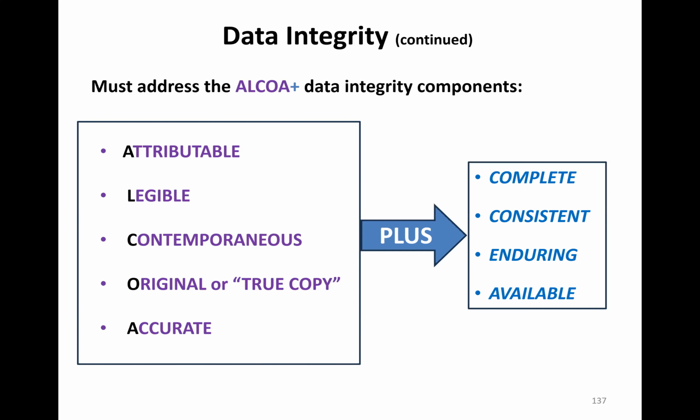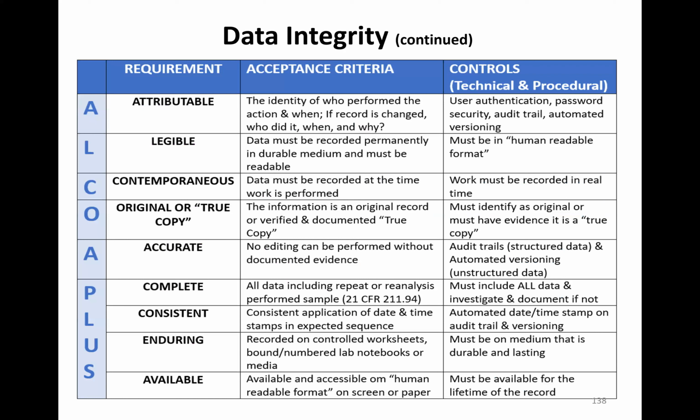So the ALCOA data integrity components and the plus components: attributable, legible, contemporaneous, original or true copy, accurate, complete, consistent, enduring, and available. And just like I did for Part 11, I did a mapping showing what would be your requirement. This is a subset of requirements that I call data integrity requirements. And the requirement is that the data is attributable, it's legible, and so forth. And the acceptance criteria in the middle is taken from the guidance indicating why you have that particular requirement in place. What is the acceptance criteria? And you have to define that for your organization. And then the controls, the technical and procedural controls.